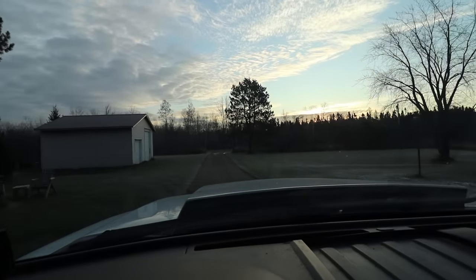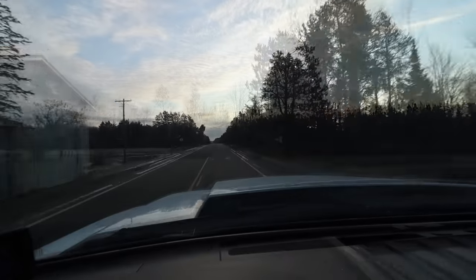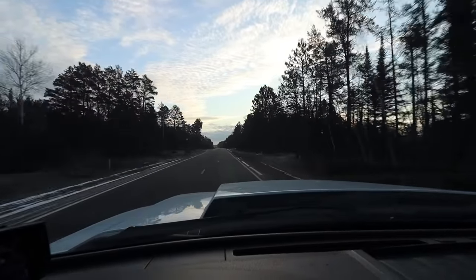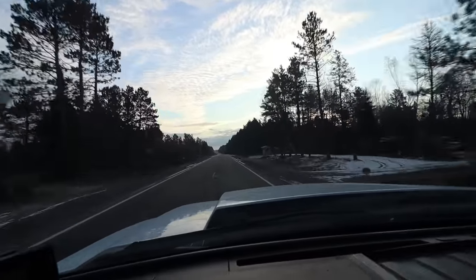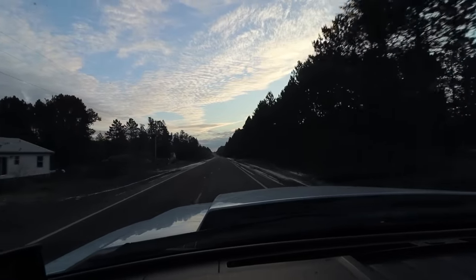I'm heading up to deer camp. It's Thursday morning, 17 degrees out. Fairly clear skies, at least we're getting a little bit of sun. I'm going up today, and my dad is also going up today.